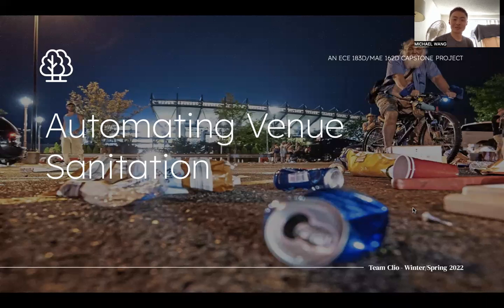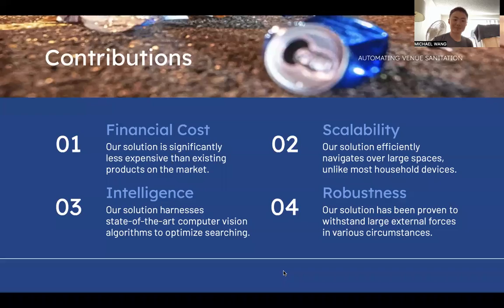Hi everyone, we're Team Clio, and we have an automated venue sanitation robot for our project. The main benefit of this robot is the financial cost. Using this robot will be significantly cheaper than the current products on the market, which are just people that go around cleaning.